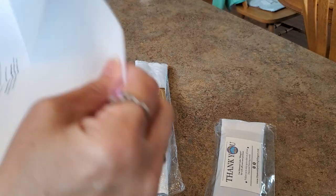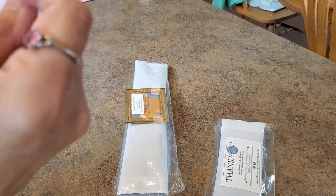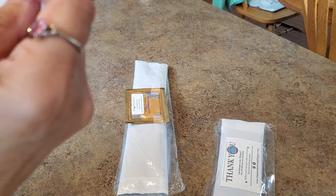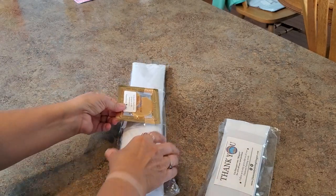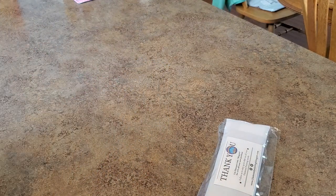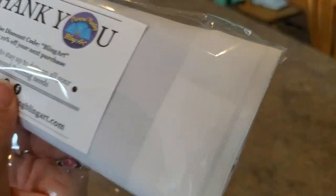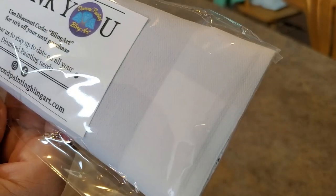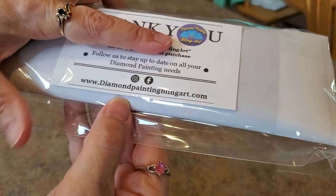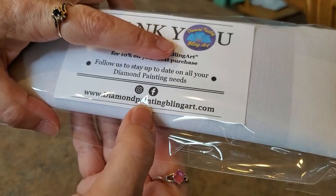Let's see, invoice. Yes, it says thank you. There's a little sticker on there, pictures of what I ordered. Okay, so let's see what we got. Let's start with the little one. All right, we got things on here. We got a thank you. All right, so there's a code. I don't know if that's just for me or what, but you can get 10% off if you purchase from diamondpaintingblingart.com.